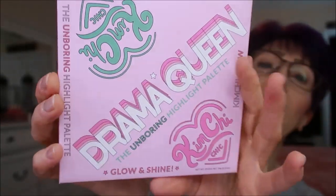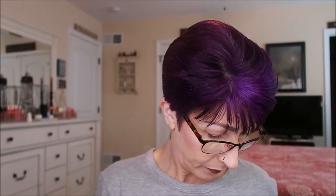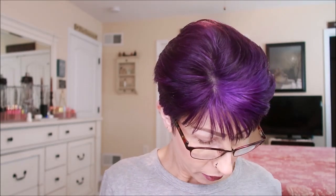I hope nothing's wrong with it because I'm so excited about this. All right, this has got spread like butter, smooth as silk, cinnamon glaze, golden queen, flush doll, and green with envy. And this is what the outside looks like. It's called the Drama Queen. The Unborn Highlight Palette. Okay, let me open her up.